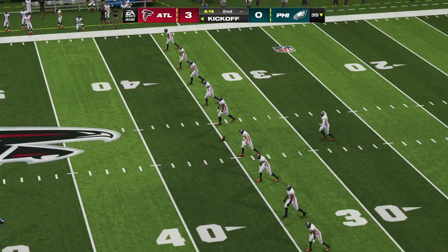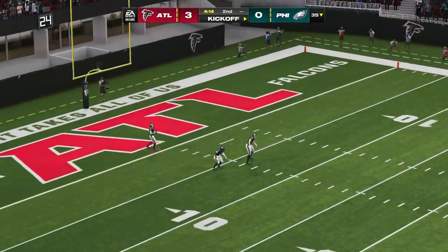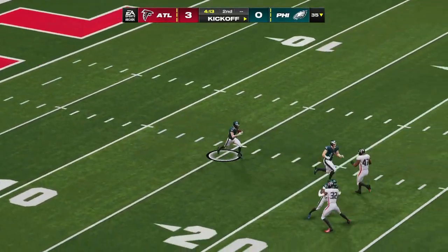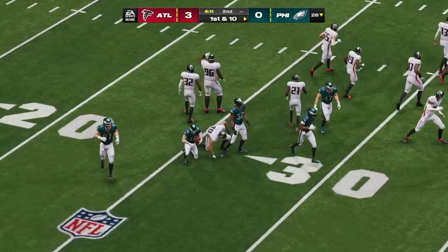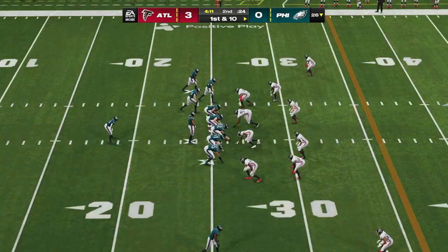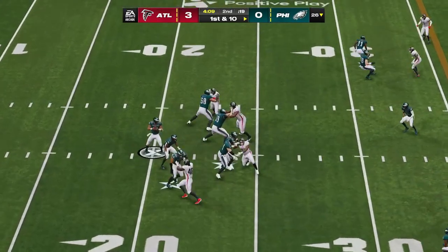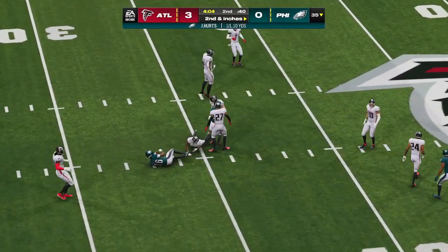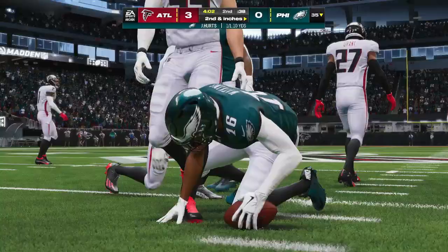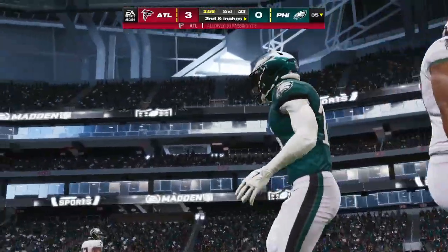The punter Pinion now to kick this one away. Taken at the goal line. And he'll take it up past the 25 to the 26-yard line. Hurts and the Eagles come up here 1st and 10 at their own 26. They'll come out throwing here to start the drive. Over the middle, he's got Watkins. And that's good for a pickup of 10 yards.